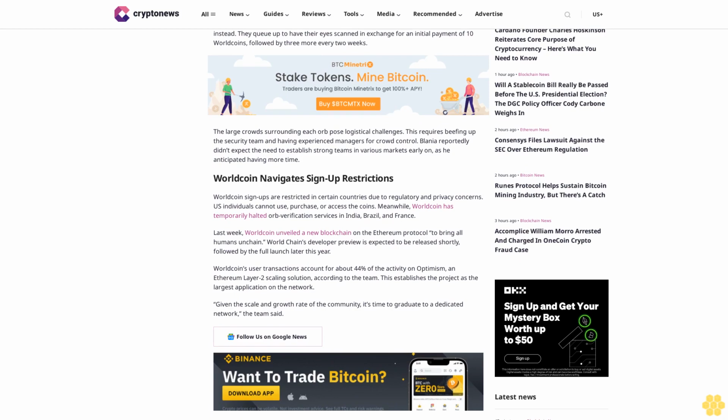Last week, Worldcoin unveiled a new blockchain on the Ethereum protocol to bring all humans on-chain. Worldcoin's developer preview is expected to be released shortly, followed by the full launch later this year.